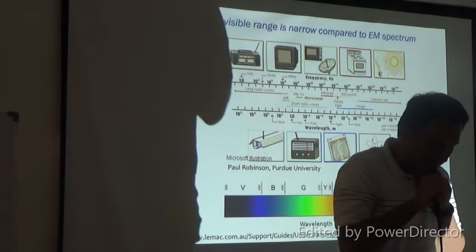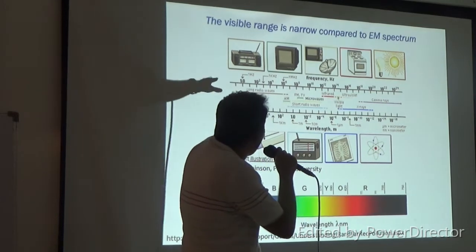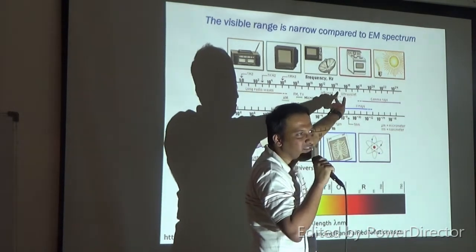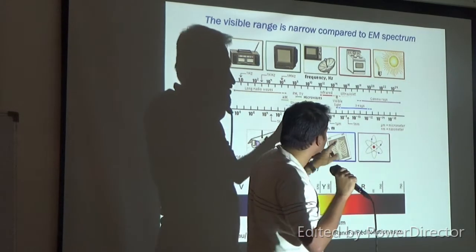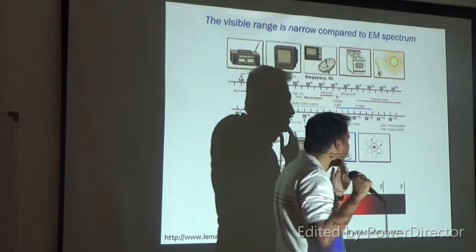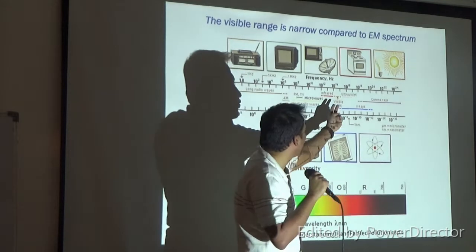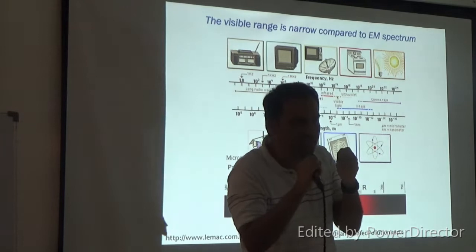So this is what we were saying before, that this is the entire electromagnetic spectrum. Here, really long waves: radio waves, short waves, microwaves, infrared. This is your visible range, 400 to 700 nanometers wavelength or so. Then your ultraviolet, X-rays, gamma rays, as you go shorter and shorter in wavelength, right? So you see, of this whole range of electromagnetic radiation, visible light spans only this little bit. But we are interested in that because that is what we can see.